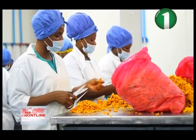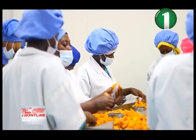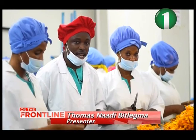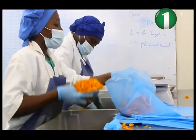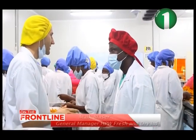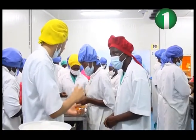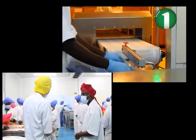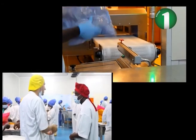HPW Fresh and Dry Limited, dealers in tropical dry fruits products, are also feeling the impact of the fruit fly infestation. The fruit fly infestation is not only threatening the livelihood of farmers, but many people who work in factories such as this. Here is the packing room. So we get the dry fruits here, the dry mango in this case. We cut it according to customer specification. This is 1 to 2 small pieces. Then it goes over there for the weighing. We apply starch on it. Then the bags are filled and sealed, and then it goes through the metal detection before it goes to export.